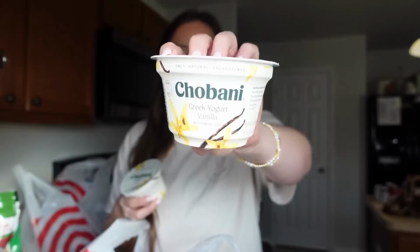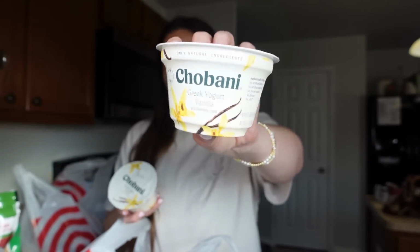So I got that. I did get 2 Chobani vanilla Greek yogurts. I didn't get the zero ones because I don't like those. I just think from Chobani, I'm not into their zero sugar stuff. It's kind of nasty. So I like these. I'm going to add some PB2 and use it for an apple dip. So it'll be like a peanut butter yogurt apple dip, obviously.